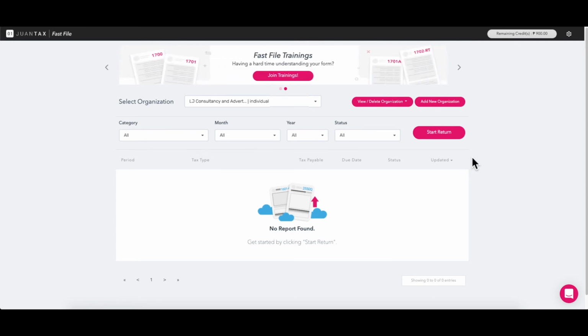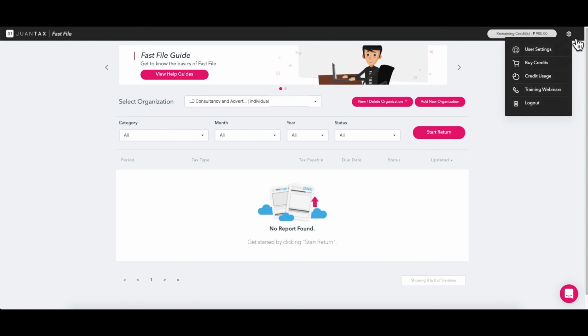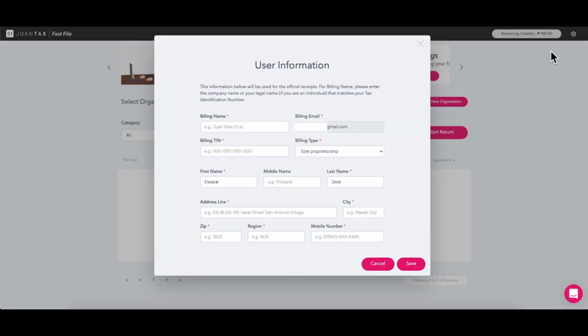All right, so here you can see your organization. Okay, so this is a sample of your organization, and on the upper right corner here, you can click the gear icon to see some of your settings and to familiarize yourself with the JuanTax Fast File environment. So click user settings, and it'll show your information there. Okay, you can also fill out the information there as well.